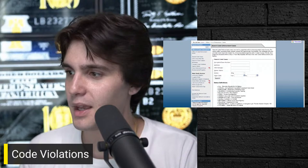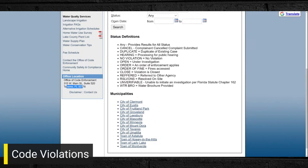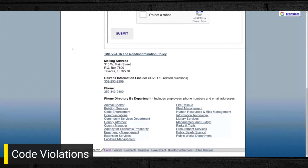Let's say, best case scenario, we go here to Lake County and just find their phone number right here. Tavares, Florida. We click contact us, and they give us a little thing right here. Let's see. Can you guys see it? Yeah. I would call them by the phone number. That'd be the easiest one to do if this method's not working. So let's go back to home. We're going back to the code enforcement case search.